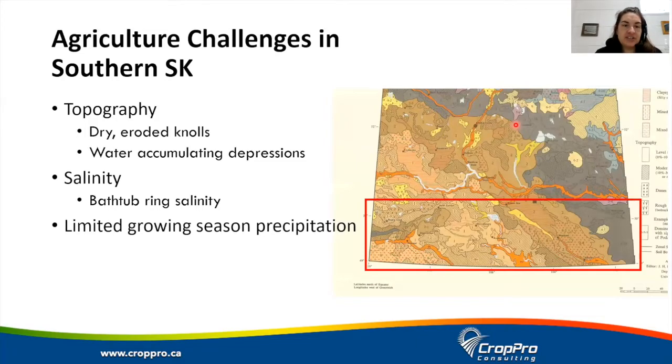Next, there are some agriculture challenges in southern Saskatchewan that I feel SWOT maps really do address. Here I've made a square around the area that Taylor and I cover in southern Saskatchewan. And we can really see that we go from a black soil zone to a dark brown soil zone to a brown soil zone. Throughout this area from east to west, we also have a very wide variety of elevation and topography. So our first challenge here is topography. We have a lot of dry eroded knolls with water accumulating depressions, and SWOT maps are very good at identifying these different landscapes and really treating them as their own separate zones.